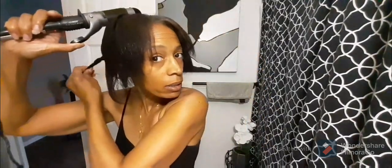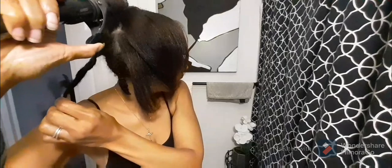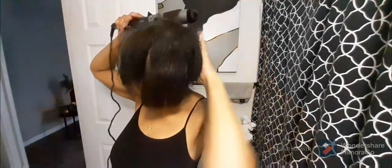That's my hair, y'all. And this is my twisted hair. Y'all see? Right there. I got a few more to do, like three. But yeah, I just wanted to show y'all that.